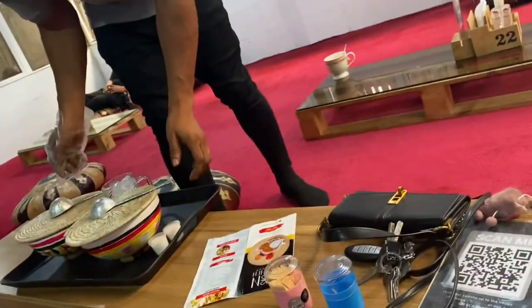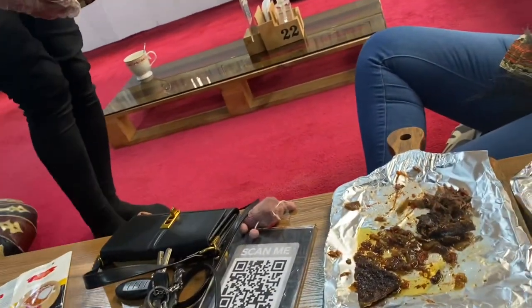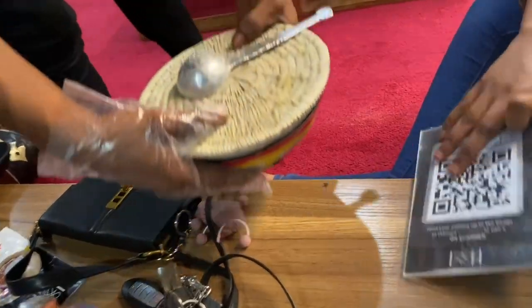The fura da nono is here. Yay! I don't know why I'm happy, because I'm a lover of fura da nono. I love it. So I'm happy, yes.